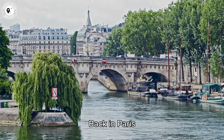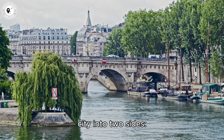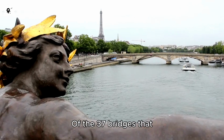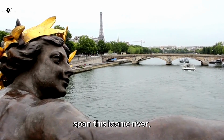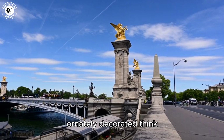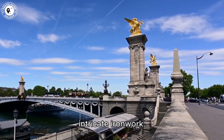Cruising the Seine and iconic bridges. Back in Paris proper, the River Seine splits the city into two sides, the left bank and the right bank. Of the 37 bridges that span this iconic river, Pont Alexandre III is often hailed as the most ornately decorated. Think gilded statues, Art Nouveau lamps, and intricate ironwork.